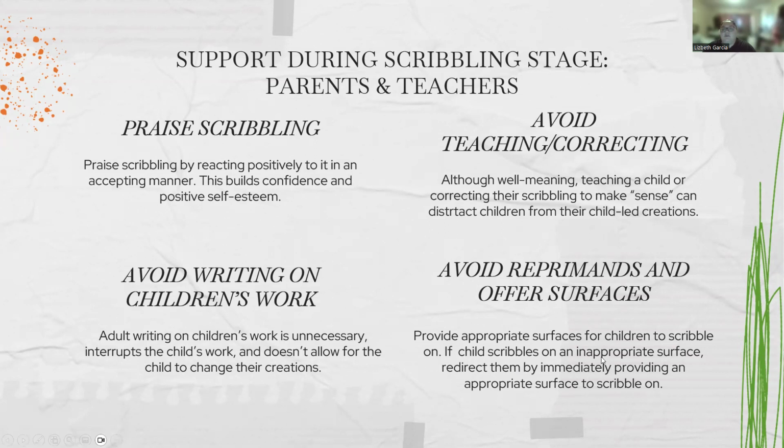And last, avoid reprimands and offer surfaces. So provide children appropriate surfaces to scribble on. If the child scribbles on an inappropriate surface, redirect them by immediately providing an appropriate surface for them to scribble on.